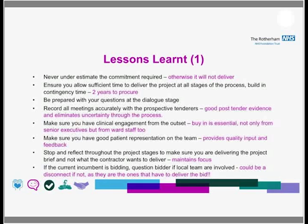Typically, you should stop and reflect throughout the project stages to make sure you're delivering the project brief and not what the contractor wants to deliver, particularly over such a long period of time. This allows you to maintain focus, because if you're not careful, the contractor will take you down a path that he wants you to go, not necessarily a path that you want to go.